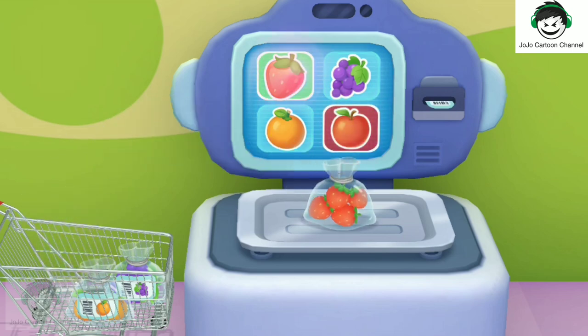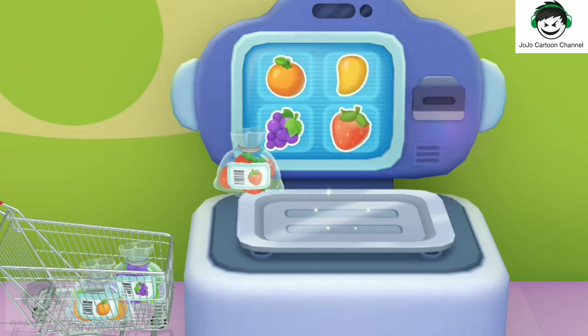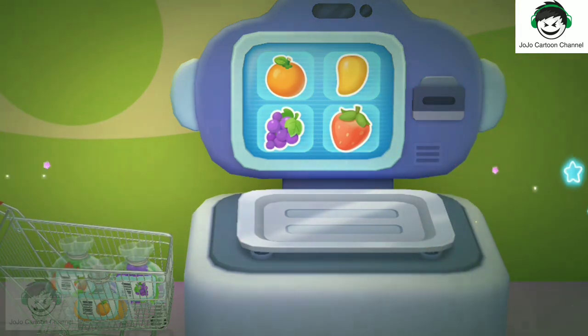Not this fruit. Stick the receipt on the package. Yeah, mission completed.